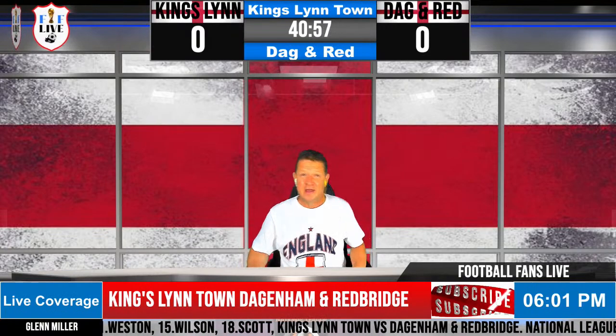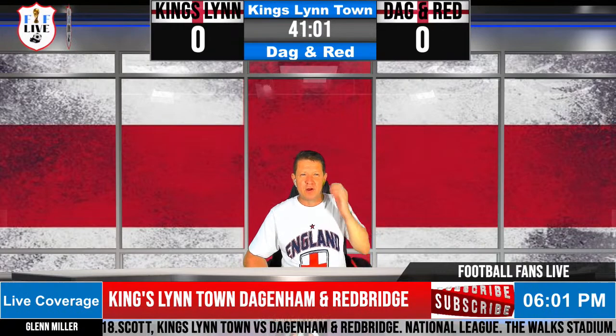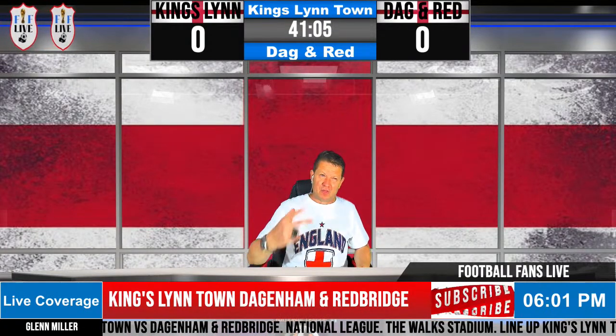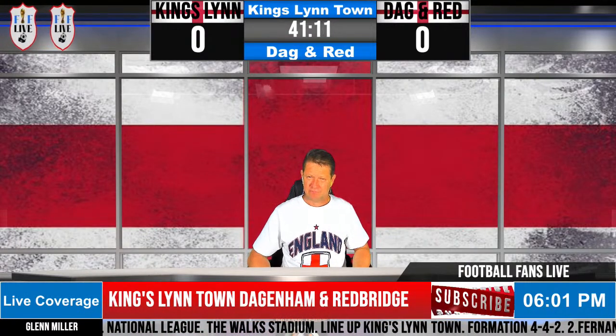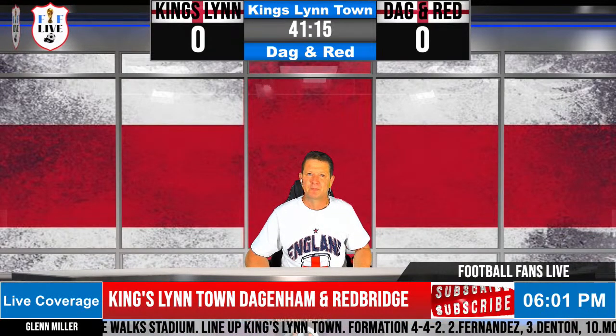And here come Kings Lynn down that far left-hand side. We've got 4 minutes to go in this first half. We may get a couple of minutes added on by the fourth official at the end of the half for that injury, but we haven't had that many injuries whatsoever. And a good clearance.